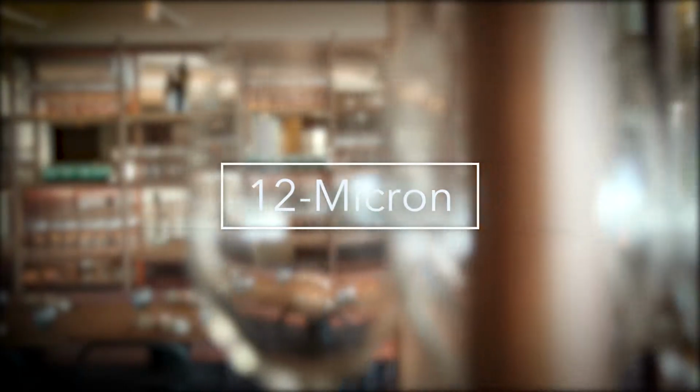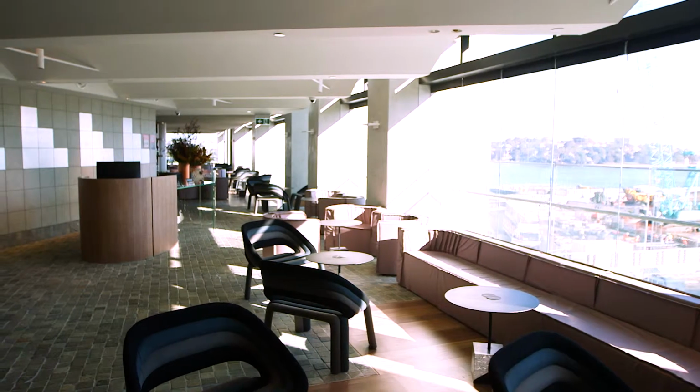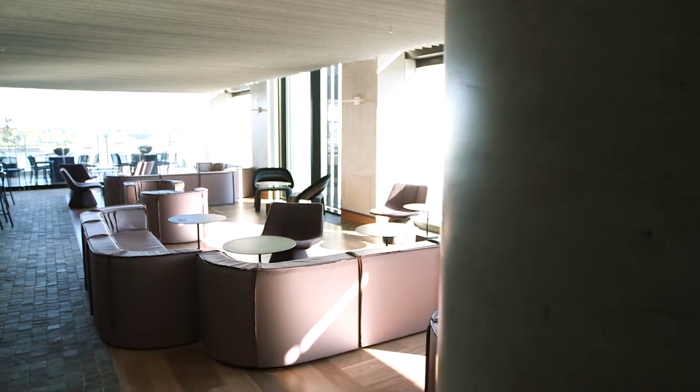The Next team are really happy and excited to be working on the 12 Micron Barangaroo project. The precinct has a lot of energy. SJB are a great architect and interior designer. The project was completed in 11 weeks with Christmas in the middle and handed over 10 days early.